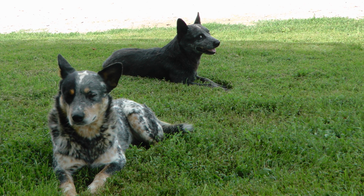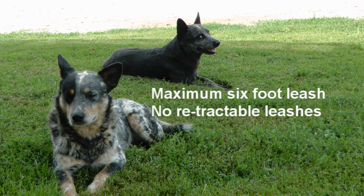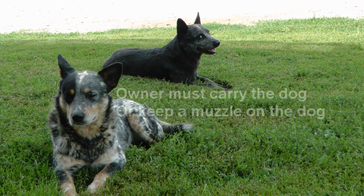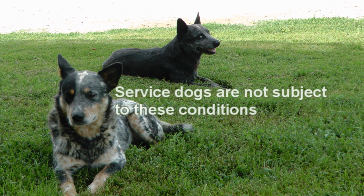In response to public requests to bring pet dogs to the Janesville Farmers Market, the Janesville Farmers Market Board of Directors has enacted a new policy to permit pet dogs at the market with some conditions. Owners must use a maximum 6-foot leash, no retractable leashes, and must either carry the dog or keep a muzzle on the dog. A basket muzzle, which enables the dog to pant and drink water, is recommended for the comfort of the dog. Service dogs are not subject to these conditions.